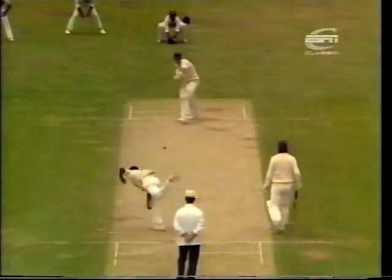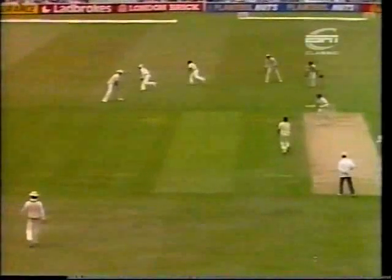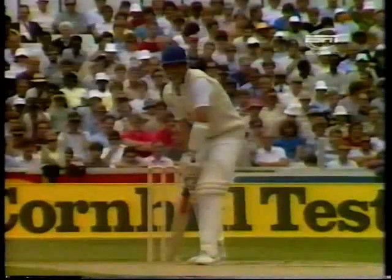Yes, it's not often you get it through the slip area, but Chris Tavery managed to just find the gap between them there, and it sped away for 4 runs. You don't need to put any power into it, it's just a matter of playing it if you can find the actual gap.